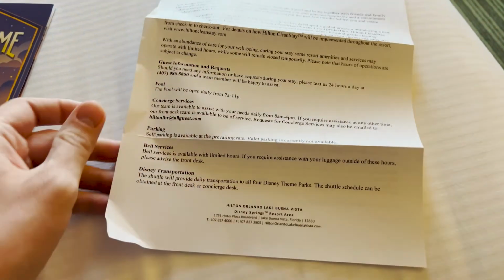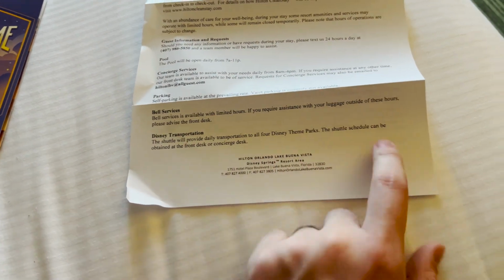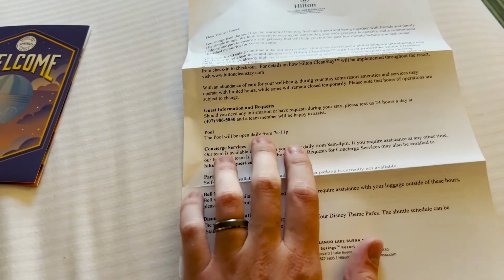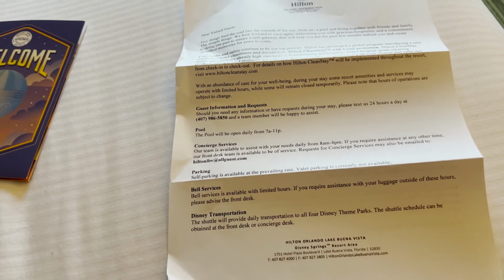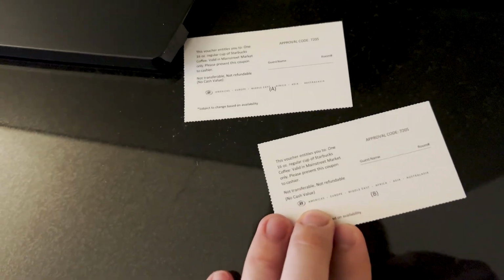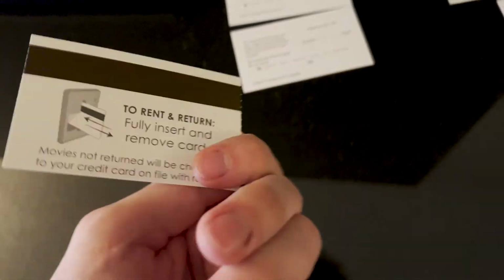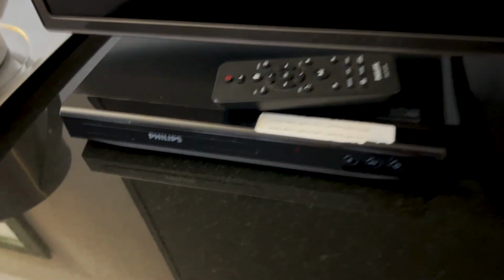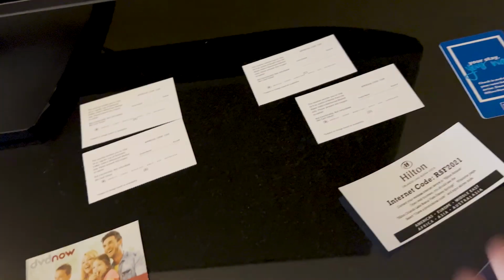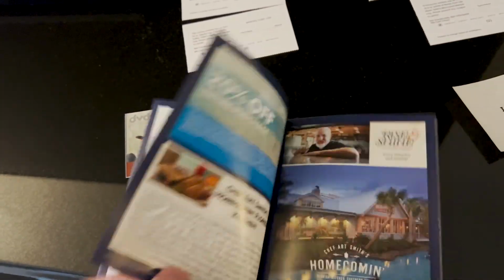On this little welcome thing they gave us with information, it says the shuttle will provide daily transportation to all 4 Disney theme parks. You can get the schedule at the front desk. Also, the pool is open from 7 a.m. to 11 p.m. Here's everything they gave us. So here are the regular cup of Starbucks coffee, and here's their little coupons. And then over here you can get a bottle of water. And then if we come down even further, you can do a DVD Now rental card, there's the DVD player. And then right here, they have this coupon book with a lot of things at Disney Springs.